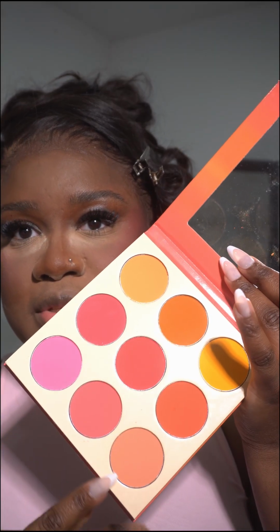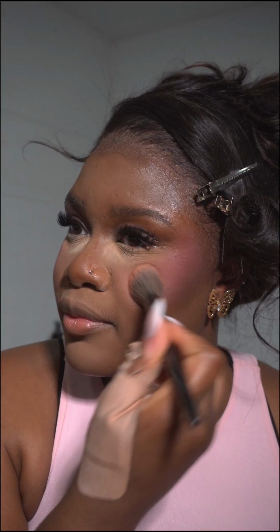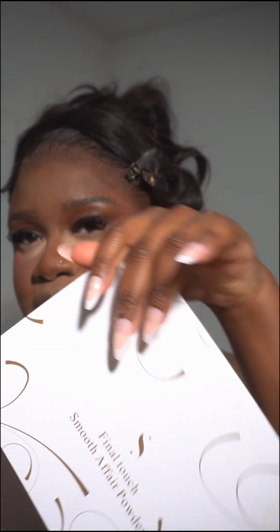And to set my blush, I'm going to be going in with these beautiful shades at the bottom. These pinks are so beautiful. And then with this palette from Sylvie Mac, I was scared at first when I got this palette, but I absolutely love the finish. And I'm just going over the perimeter of my face and everywhere, just to make sure that everything looks good.